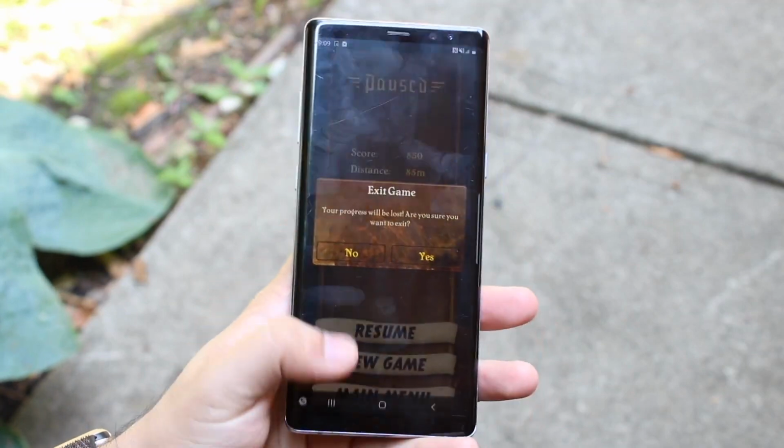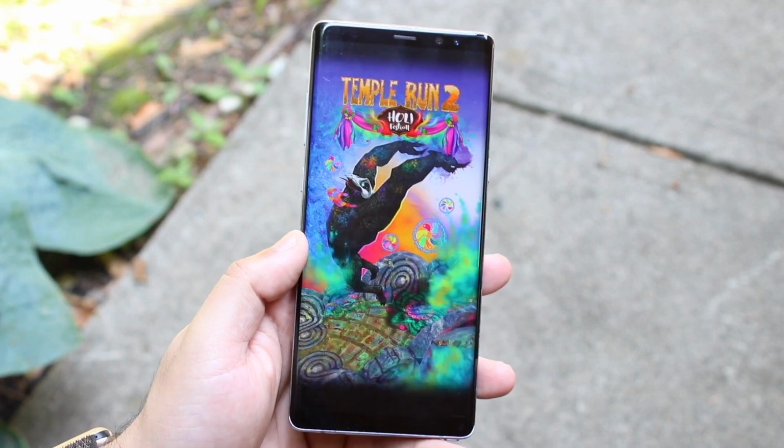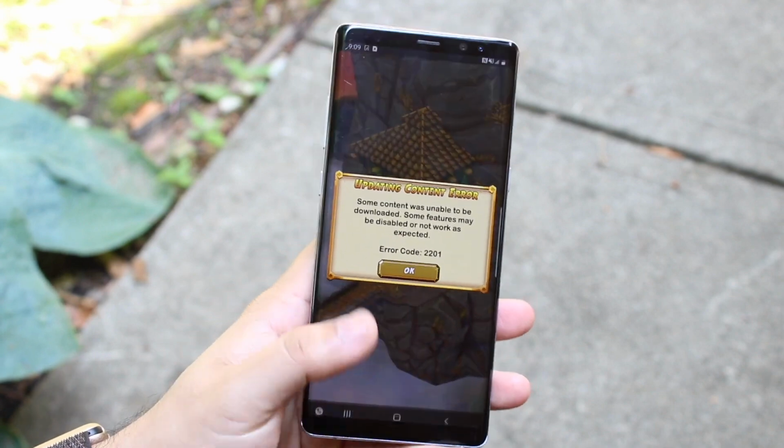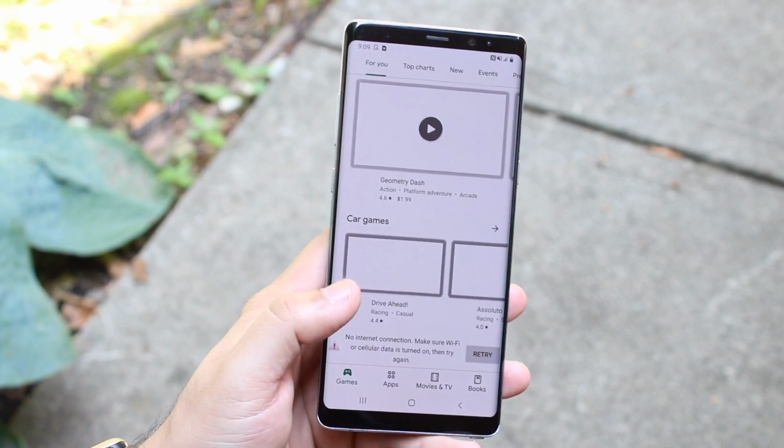Now on the front panel of the Note 8, pretty sure everyone knows this, we have that 6.3 inch Super AMOLED display, and it was a 1440p panel. What I can tell you is, at that time when it first came out, it was a tremendous panel, and even now it is still a really good panel.